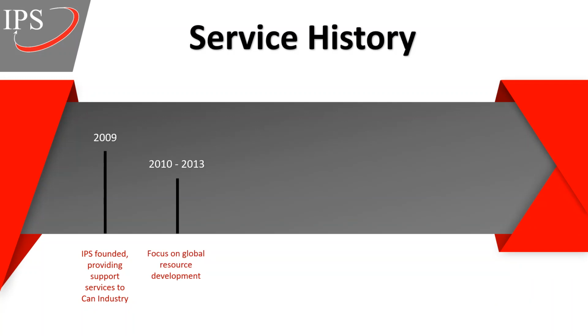From 2010 to 2013, we spent a lot of effort focusing on global resource development. So, a need in the industry is specialized support, and experience is starting to become more and more scarce with the workforce beginning to retire. And so that's an opportunity for IPS to supplement specialized support and help can plants with their unique challenges. So that's one end of the opportunity.